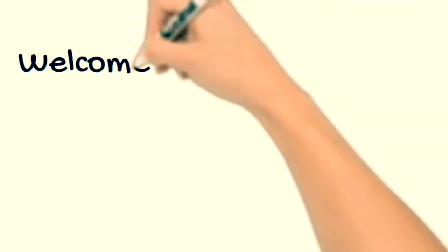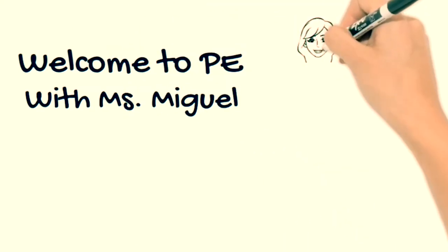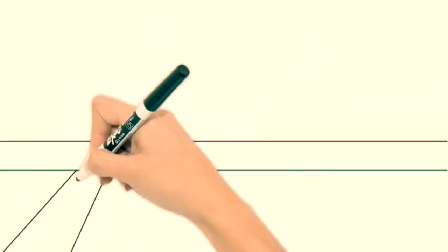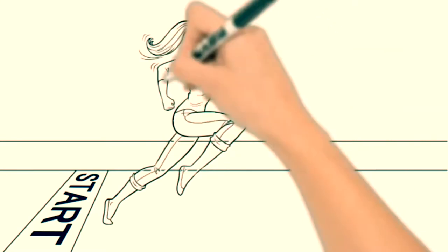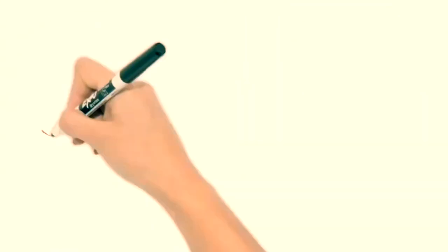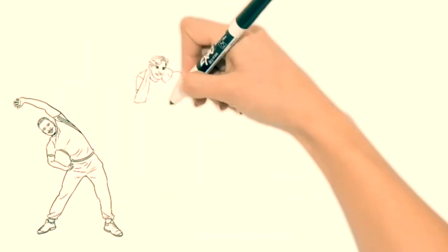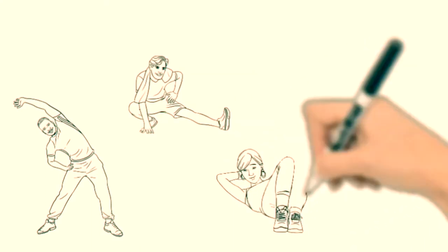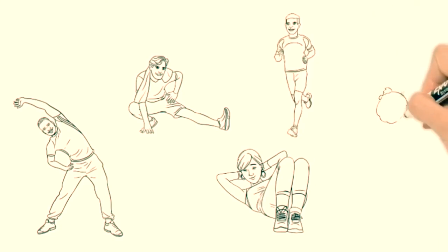Hi, boys and girls, and welcome to PE with Miss McGill. Now, this doesn't exactly look like me, but it'll do for now. I've decided to call you guys exercisers, because let's face it, when you're with me, you are exercisers. You're exercising your body and your mind. Get ready for week 9, because it's going to be a very fun, exciting, and interesting week of learning. So come and join me with anybody that you'd like, in your family, in your house. Even Grandpa.